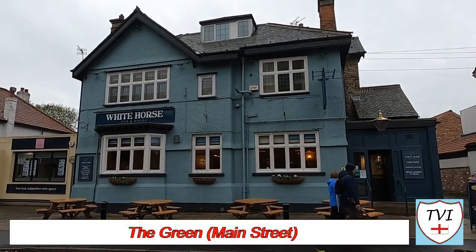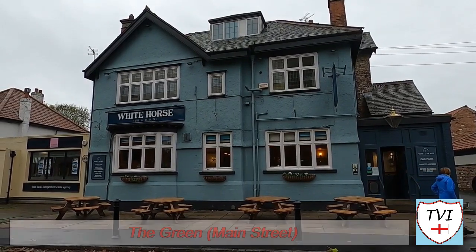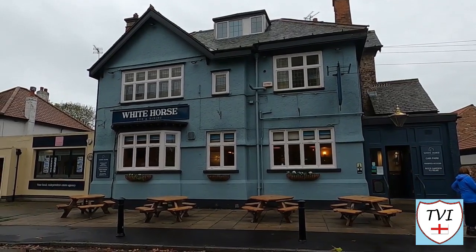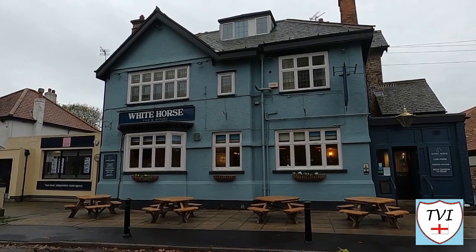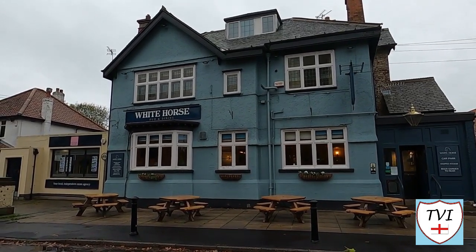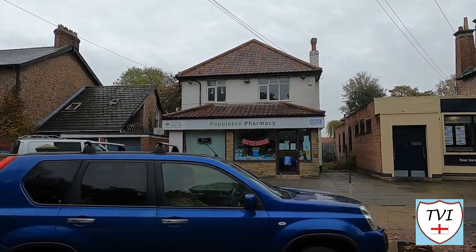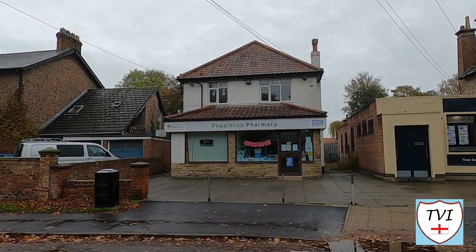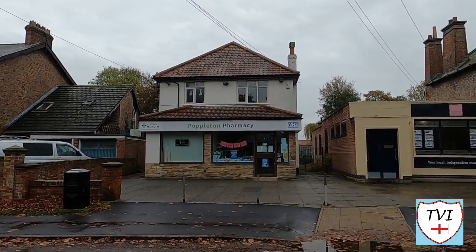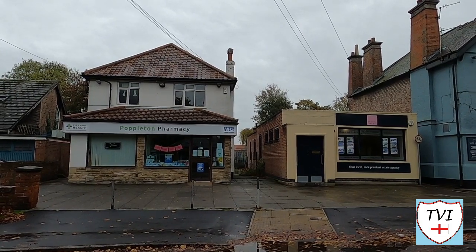And that pub is the White Horse, which is considerably younger than the Lord Collingwood, having only been here since the 1900s. It used to actually be painted white, but these days it's this attractive greeny blue colour. Next door is the Poppleton Pharmacy, and that goes hand in hand with the surgery across the road. I tell you, Poppleton as a combined settlement is a place which is lacking absolutely nothing. I would easily live here.